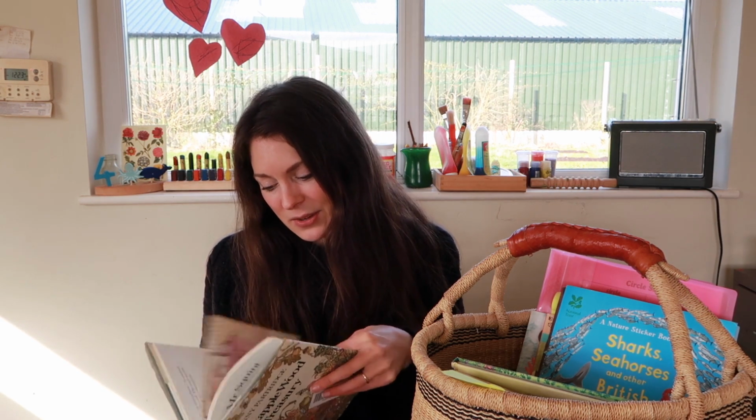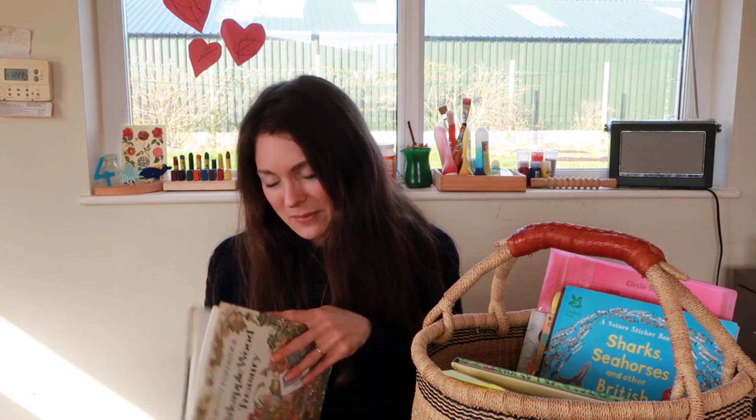Frog or anything like that, you could tie this in, and I think it's really sweet and a really nice one for tea time. So if you do a special tea time with your kids, that would be really gorgeous.